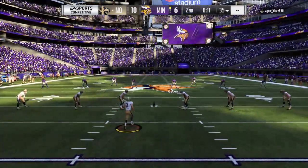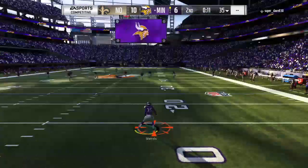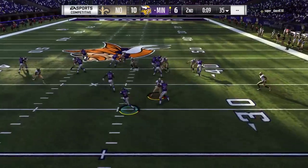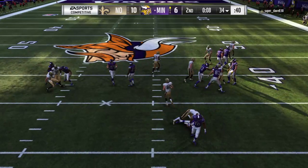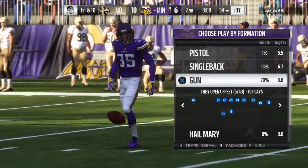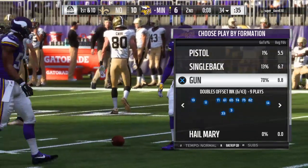Lutz now to kick this one away. To return, here comes Marcus Sherrills. And they're going to start this drive in pretty good shape as they get it up past the 30. Now the Vikings offense gets set to take over here.